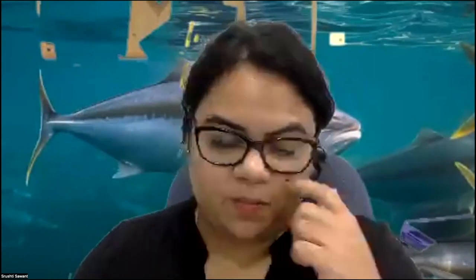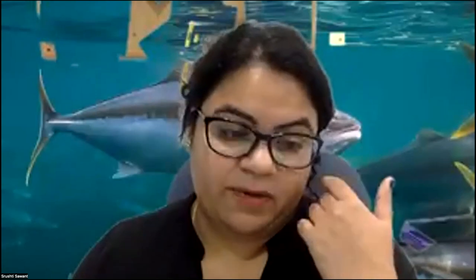Also, sadly, we do get a lot of female mortalities as opposed to males in our tanks, because during the spawning period and towards the spawning period, the temperatures are high and the males are super active and they tend to get really aggressive on the females. And that's when we have a lot of mortalities. So that is one of our crucial times when we do our best, but there's not much we can do in that sense. But females definitely get more care and attention.